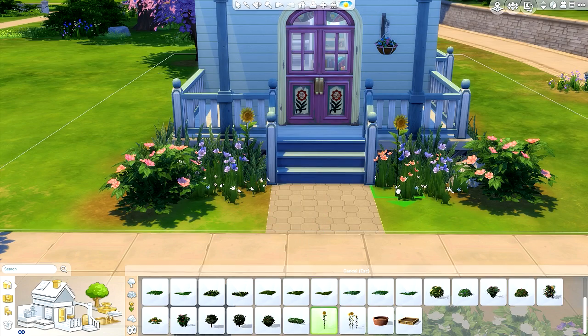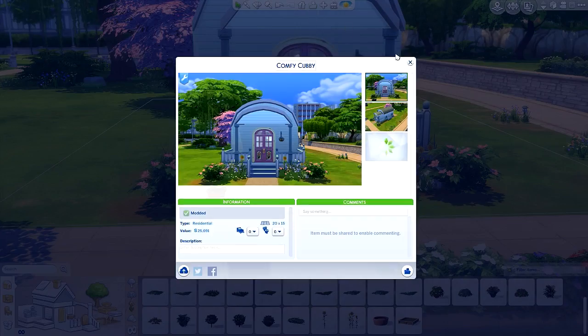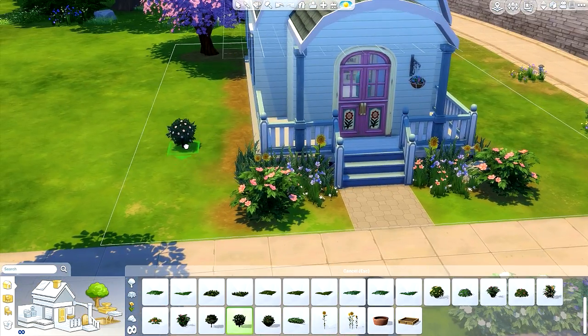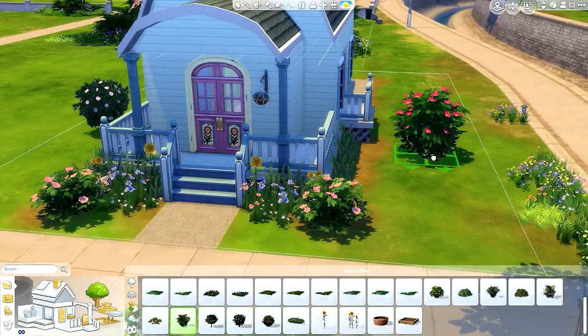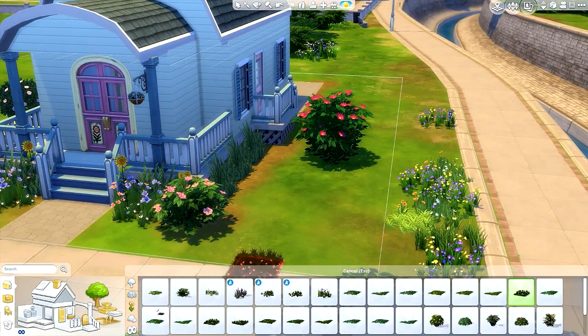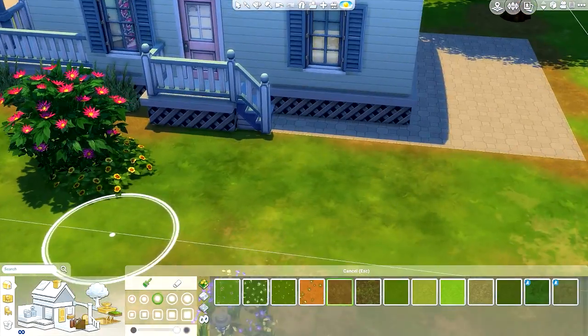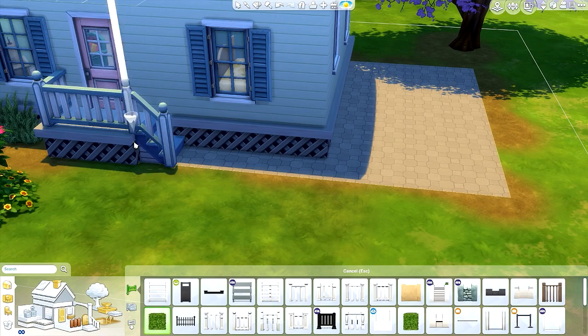I've never used sunflowers in my builds before, and I really love it. So again, my biggest suggestion and biggest tip when getting a good thumbnail for your build is to go back, check how it looks when it is about to upload, or just see how the rotation is. If you get a good thumbnail, chances are more people are likely to at least give your build a second look.